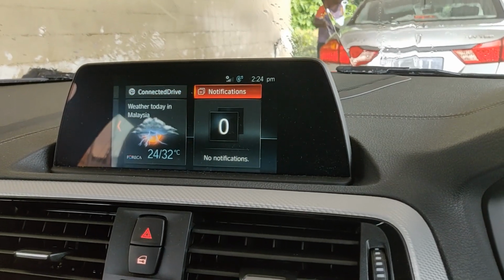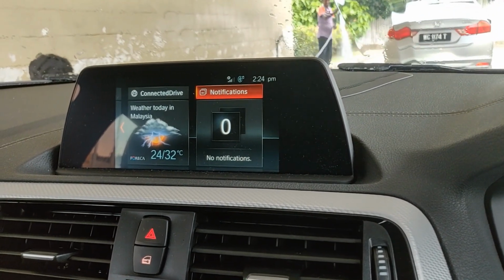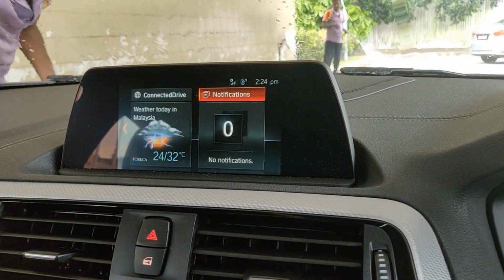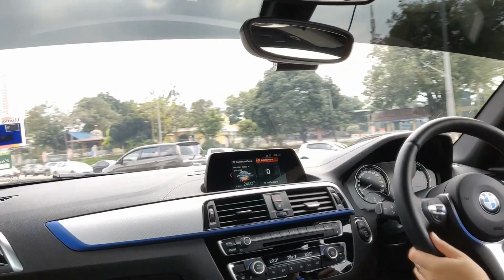So in terms of the notifications, it's a little bit outdated. It can only receive SMS, it can only read out SMS, but not your WhatsApp. So I think BMW should get themselves updated a little bit, so at least incorporate WhatsApp into this system.